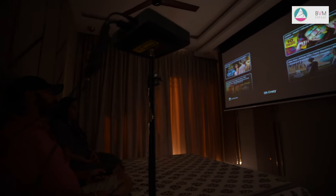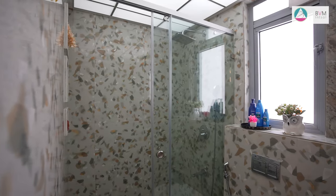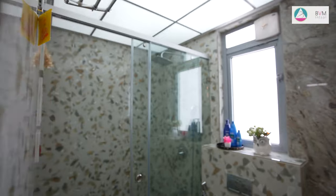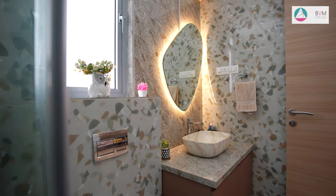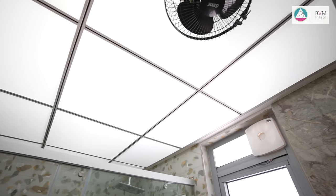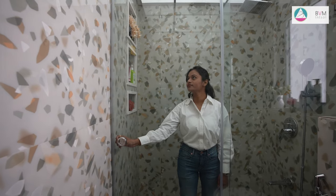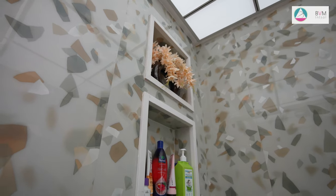Setting the mood for relaxation or entertainment, the renovation of the master bathroom has transformed it into a stylish and functional space. With new dado tiles, the addition of a niche, and the modern wash basin platform, the bathroom exudes contemporary elegance. The addition of a mirror above the wash basin with backlighting enhances both functionality and ambience, while the false ceiling and ceiling fan provide comfort and ventilation. The sleek glass partition adds a touch of sophistication while separating the shower area, complementing the overall aesthetic of the renovated master bathroom.